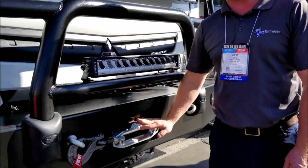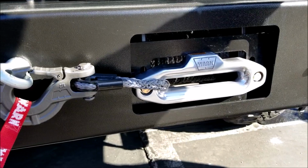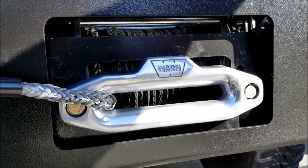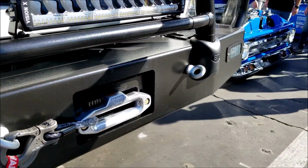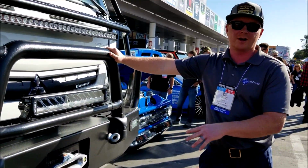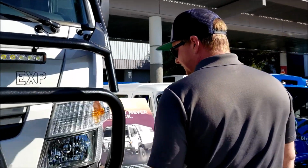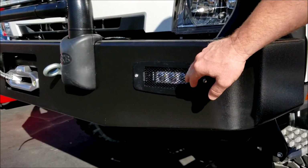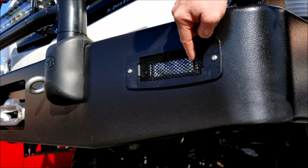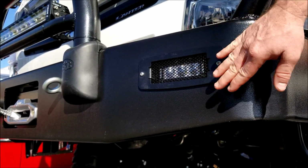Obviously, we have the Warn 16-Ti winches on here. We've been putting Warn on all of our trucks ever since the beginning. They make the highest quality winches in our opinion, and we love working with those guys. So we have the Warn on the front, and on this truck we actually have one on the back too, in one of our custom carriers. We'll show you that in a little bit. This truck also has Vision X lights in the fog areas, and there's a halo that goes around the whole thing that glows amber when you turn your turn signals on. So it's actually an amber turn signal as well.